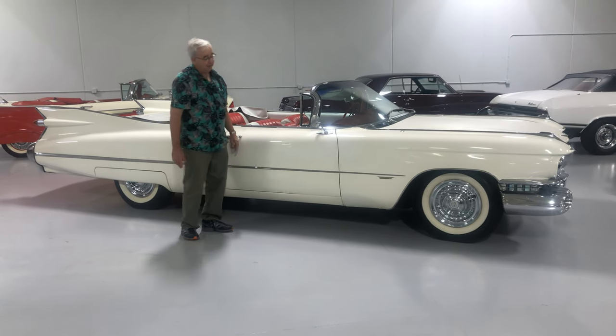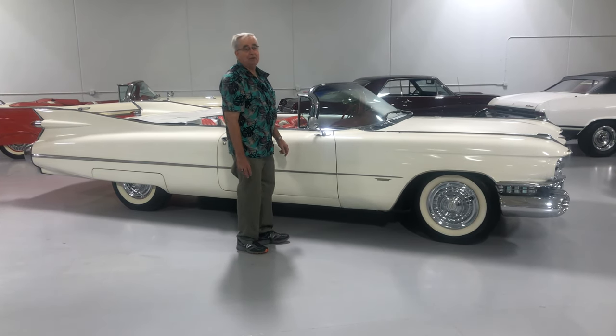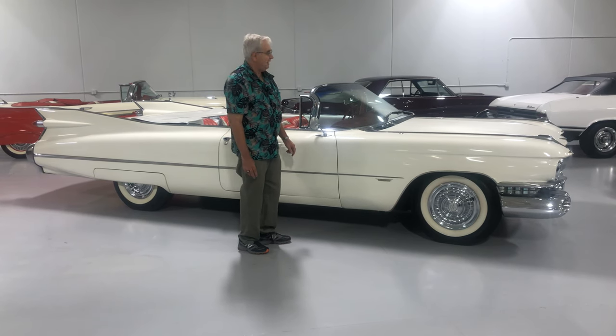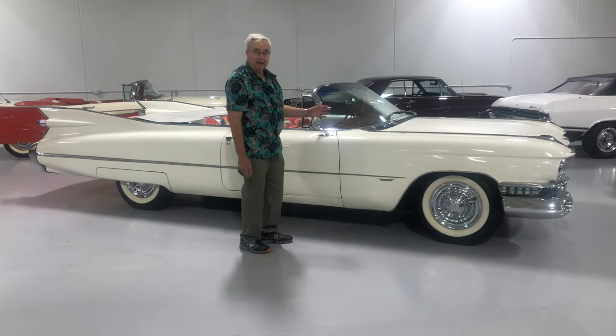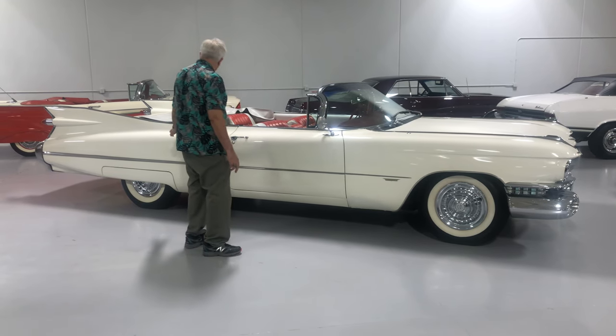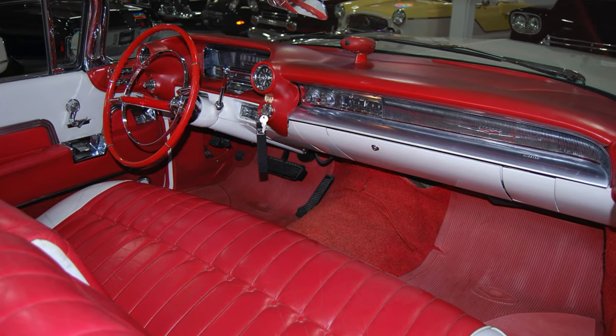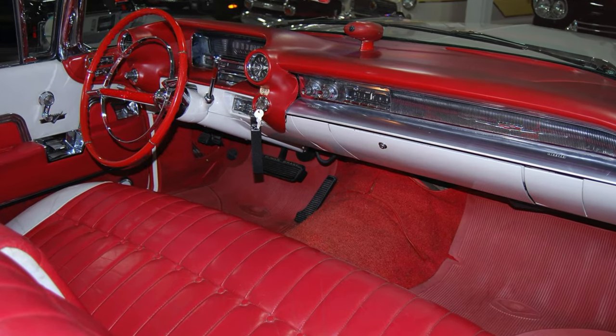It also has its full hubcaps and wide whitewalls, which were absolutely something very beholden to 1959 cars in general. 390 V8, of course, automatic. This has the factory fender skirts, beautiful leather, red and white interior in the car, nice steering wheel.